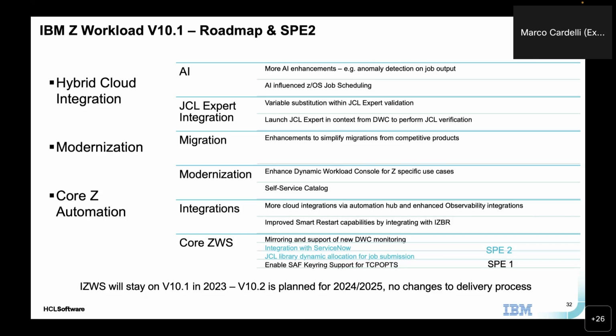There's a new tool provided by IBM to edit and work with JCLs. It's called IBM JCL Expert. And we are going to have an integration with Z, especially on the dynamic workload console and ISPF panels, to invoke this tool when you want to save a JCL, obviously, if you use this tool. We are also implementing announcements to simplify migrations from competitive tools, but that's not for you.